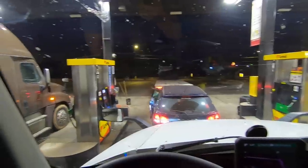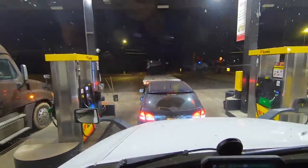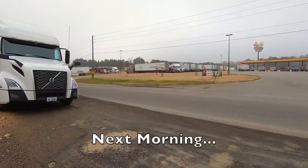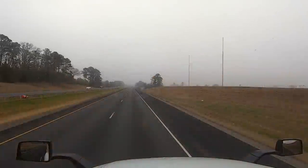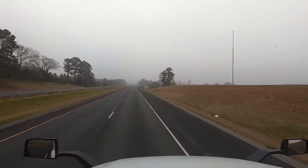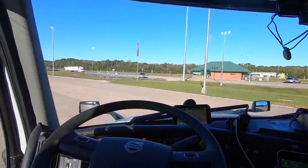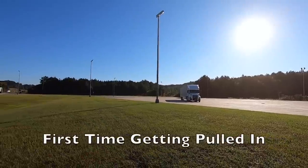Okay, I'm trying to fuel up, and this regular car is inside the fuel deck. Well, Mississippi pulled me in. I don't know what they want.